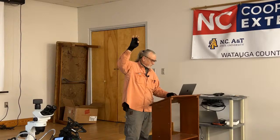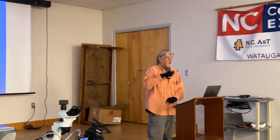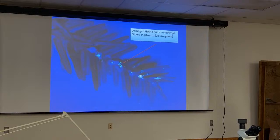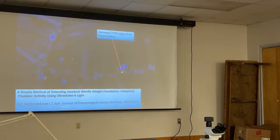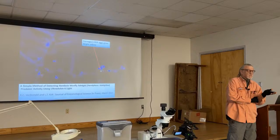Here's a bunch of blood splatter. So here's blood splatter at Lees-McRae. Nobody knows about it, but there it is out in the forest. If you could hear these Adelgids scream, I bet it would sound a little terrible. So we published this. This is a published paper. I have this in digital form for you guys.